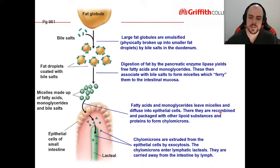So what we do is that we package them up into a protein ball, essentially. And it's going to form these chylomicrons. And what that does is it allows us to move and transport fats around the body. Because remembering the main way in which we move things around the body is, of course, the blood. But the issue with the blood is that it is predominantly water. So that's really not going to help us with our lipids.